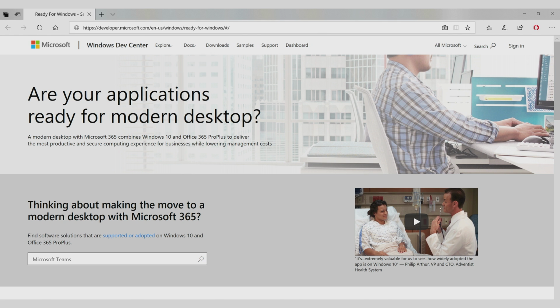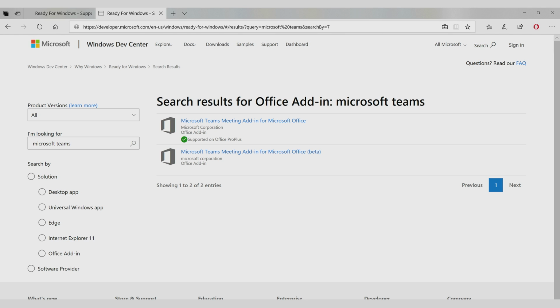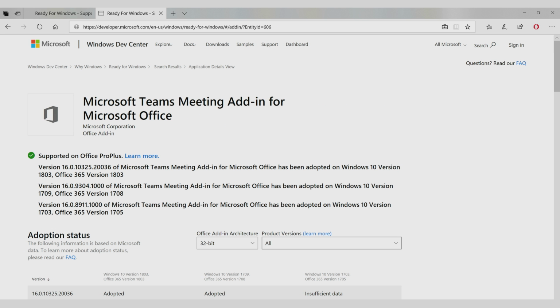In this case, I'm going to put in Teams. I'm going to come in here and say, you know what I really want to know is I want to look at Office add-ins. And so in that case, I can click enter on this. I want to take a look at the Office add-ins for Teams. It'll come back and tell me exactly what the add-ins are required for each one of the versions of the operating system. And real quickly, you can take a look.